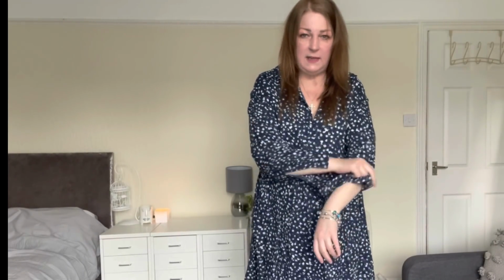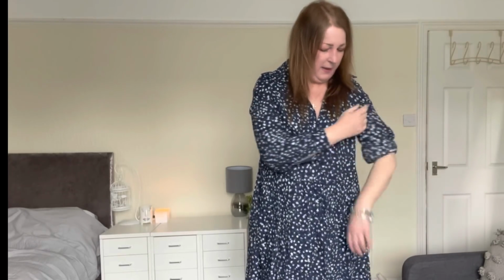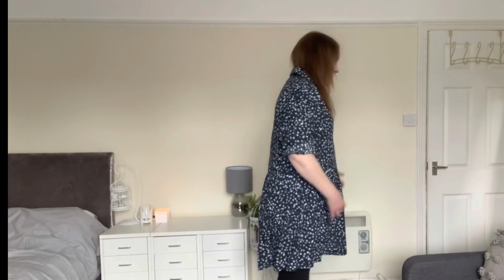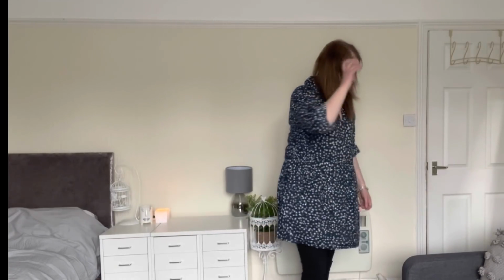I roll these sleeves up because I feel like there's too much fabric and too many details on it, to be honest. Let's roll these up a bit, so it doesn't look quite so much fabric, quite so many details. So that's the side, and that's the back. And then this is the front. I don't like this. I'll say it, I just don't like it.